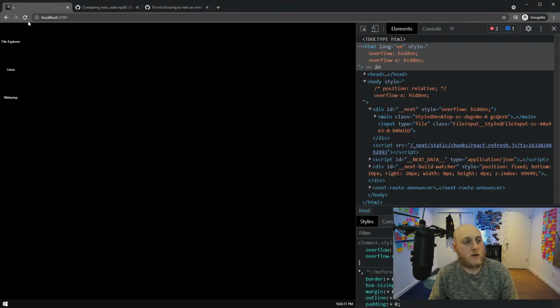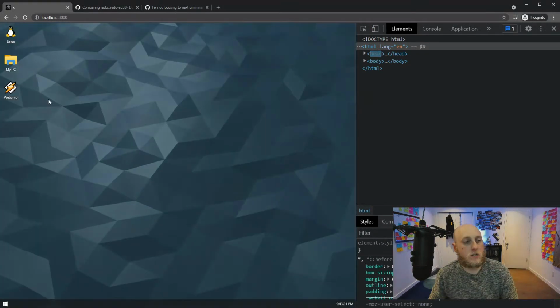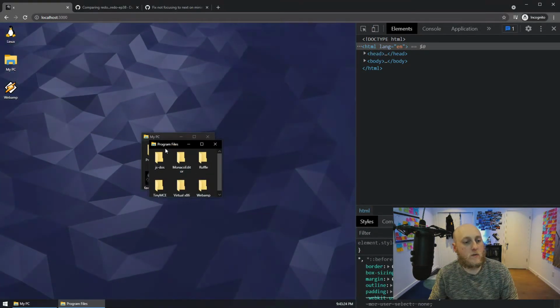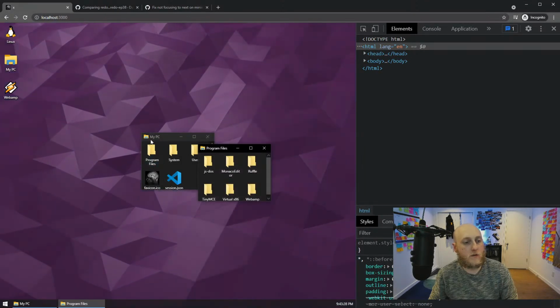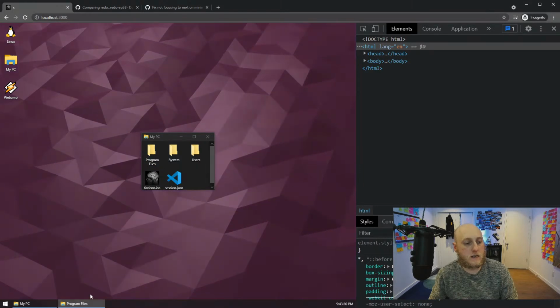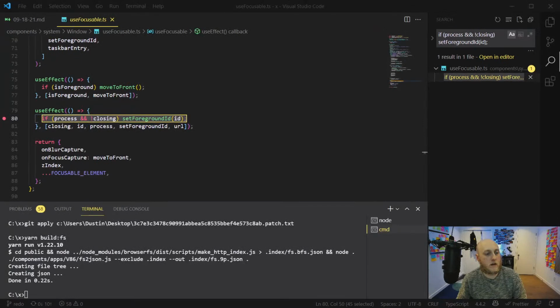Switch out of mobile mode here, refresh this. Clear our cache. So if we open a window and then we open another one, you see if I close it here, it jumps focus to the next one. But if I minimize it, it's keeping its focus on the one that's minimized. Obviously, that's incorrect. We determined that was a lie.